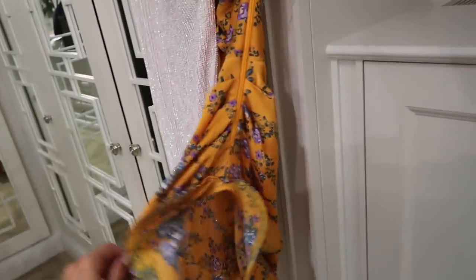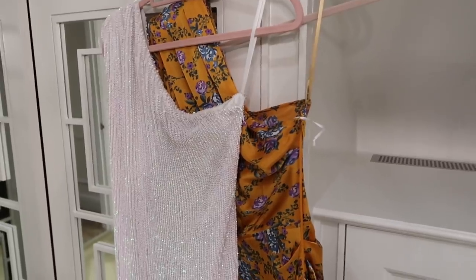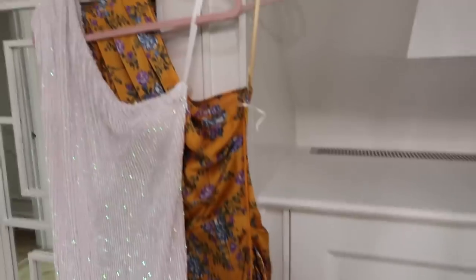I did have to have it tailored so that it fit me properly because it was a bit loose around the waist, but now it fits like a dream. So I'm really, really excited to wear that because I've not worn it yet and it's just such an amazing dress. So it goes all the way to the floor. See? It's like a proper rah-rah dress.